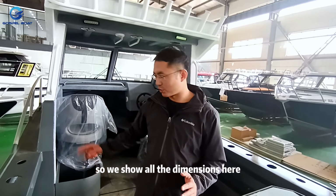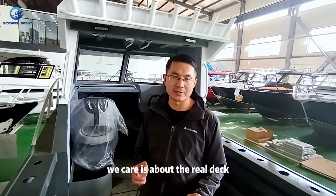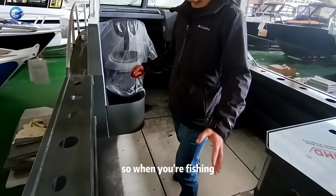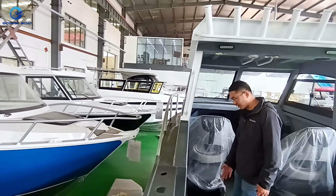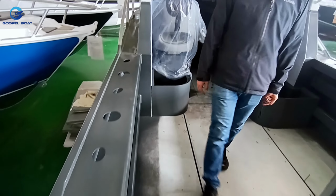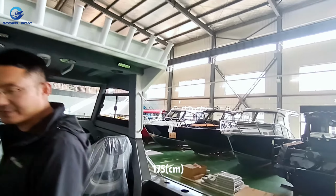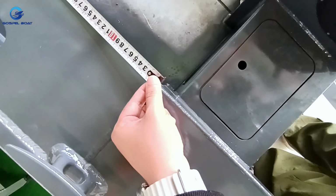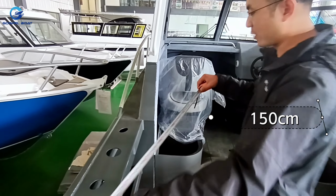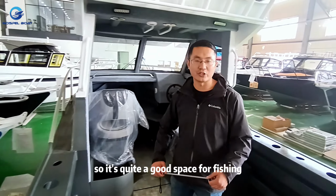Now I'm sitting on the deck of this 6.85 meter Profisher. We show all the dimensions here, because the number one most important thing fishermen care about is the rear deck fishing space. When you're fishing, how many people can stand on this side? You can see two big steps. For me it's 175. Then you check all the rear deck space, 150. So it's quite a good space for fishing.